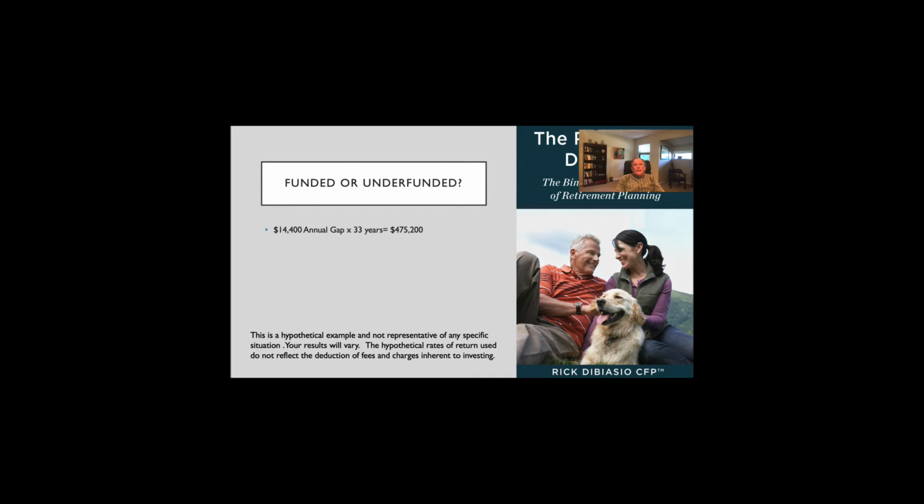Now, why 33 years? Because they're 67, and I take these things out to age 100. And I feel like that's the safest way to look at retirement planning. You might decide that your life expectancy in your family is only 90 or 85 or something like that. That's okay if you want to do that, but it's not really good retirement planning if you live past that age and run out of money. That's sort of the opposite of retirement planning as far as I'm concerned.